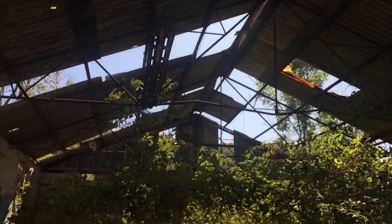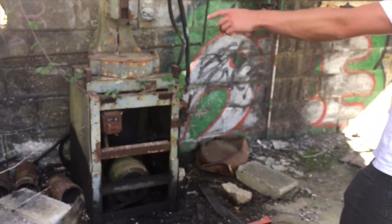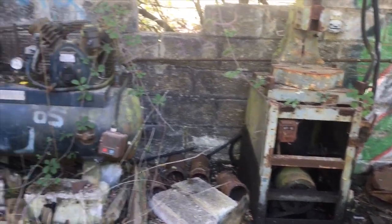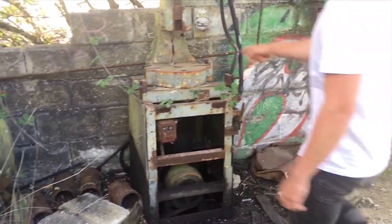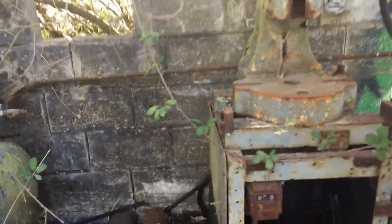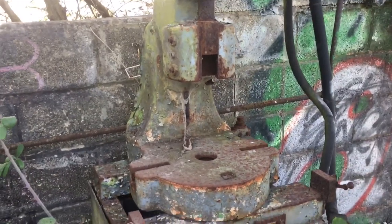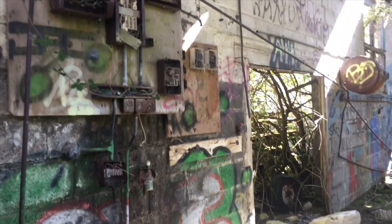I have no idea what that is. This exposure's so bad. That's a compressor. I don't know. That, I have no idea. I'm not very good with machinery, so I couldn't tell you. It looks like the biggest hole punch in the world. I'm guessing it's one of those things where you put the drill bits in at the top... What, pillar drill? Something like that, yeah. Could be wrong, extreme version. If anyone knows, put it in the comments.